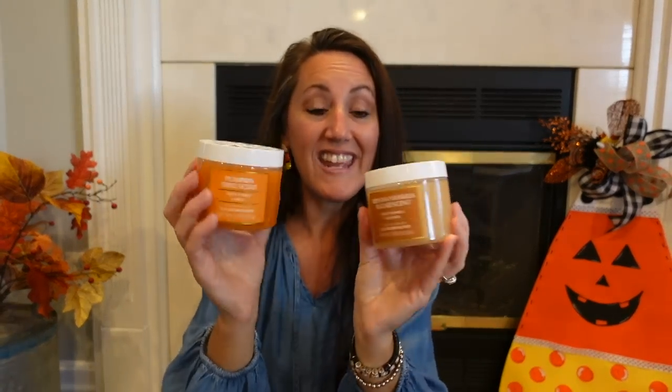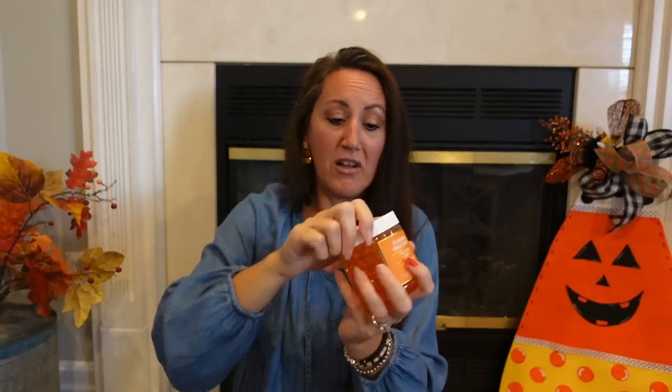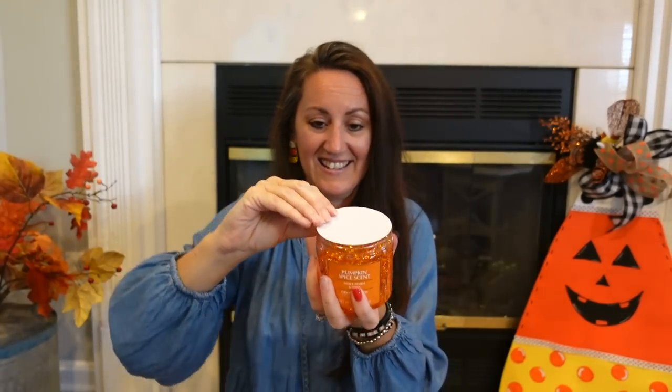But look for these. They also had pumpkin spice crystal beads. Look how pretty that looks. Those little beads in there. So let's open this one up and see what it smells like. Take that off. Oh gosh, that's strong. But yeah, it's all those little beads. I don't know if I took a big old whiff, but that was strong.